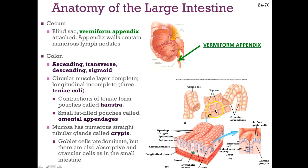And those bands will also help to create these pouches that are called haustra. On the large intestines itself too, you'll see these fat pouches on here. These are called omental appendages, and right now their function is unknown.